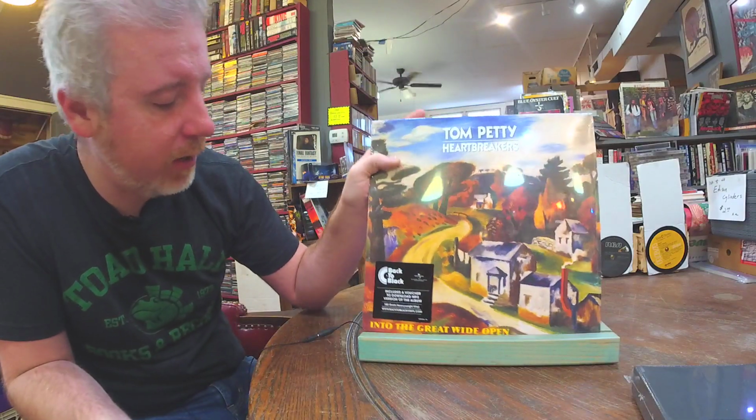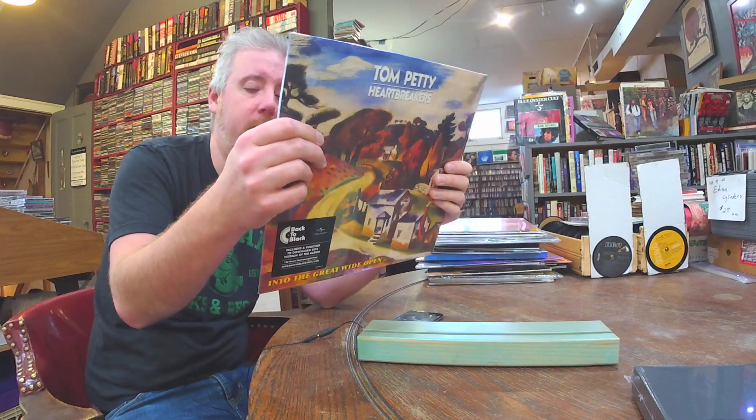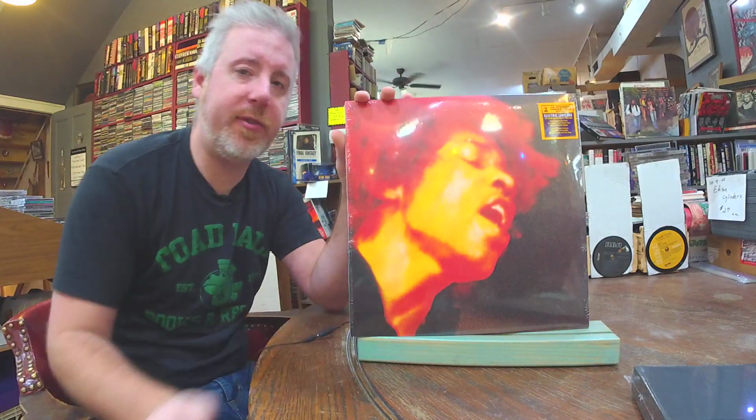Tom Petty, Into the Great Wide Open, back on vinyl. Again, Tom Petty always selling really well. $26. They're keeping them affordable. I was out of these for a little bit.